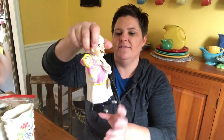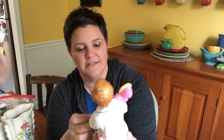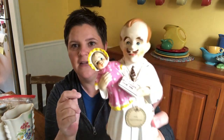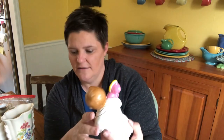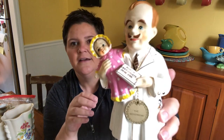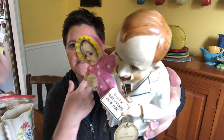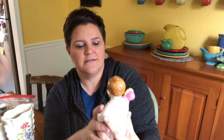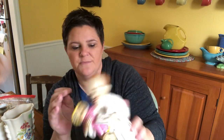The next one we have is the obstetrician. So this is the doctor that delivers the baby, and it has a paper tag. You can see his mustache is different, his hair is different. It's a different guy. He's wearing the same tie though, I notice, same tie. But he's holding a little baby girl and a birth certificate. If I tilt it, you can see there, it says birth certificate Jane Doe, and she's in her little pink clothes. She's in good condition. There are no breaks, no chips anywhere. Really good shape. So that's the second one.